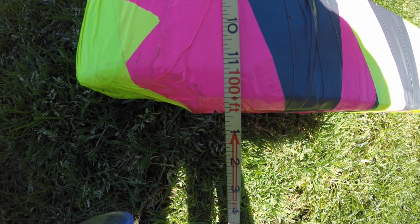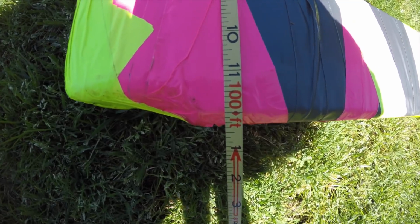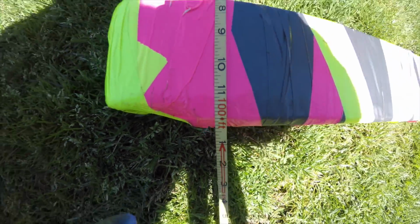So I just hit my first 100 foot hammer throw. You see? 100 feet.